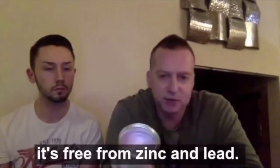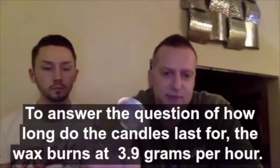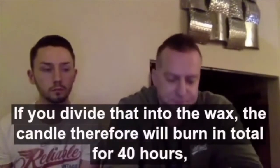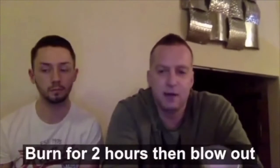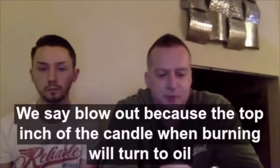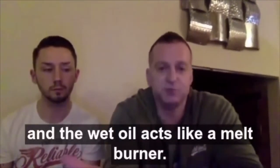The wax, this is quite important. People say, how long do your candles last for? Well, the wax will melt in this candle tin at 3.9 grams per hour. If you divide that into the total amount of net weight of the wax, it will probably last for about 40 hours. Burn for 2 hours and then blow it out. We say blow it out because you'll find the top inch will then be oil because it will melt very quickly. Once you've blown it out, it'll then act.